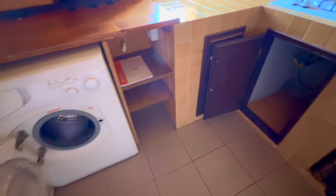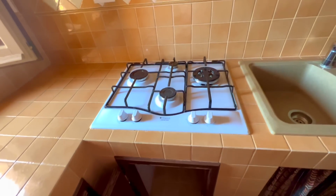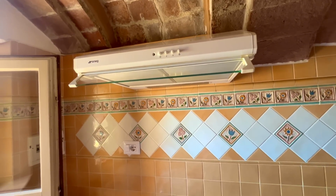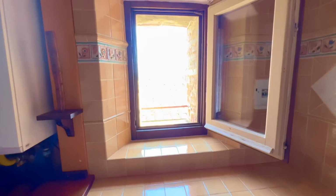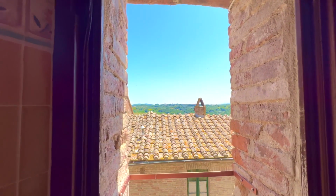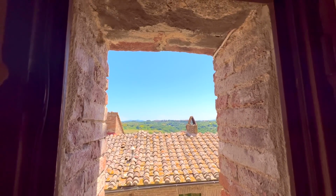More shelving, more cupboard space. Gas top cooking, Smeg range above. I'll just close that little cupboard because they were hiding these sweet little drawers that have most darling little hand-painted knobs on them. And then once again, the breeze coming through that kitchen window is just wonderful. And again, out to your hillside views.